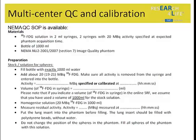Also, this is quite more tricky. Do you know what the NEMA phantom is? Have you ever seen one? The NEMA phantom is made with little spheres inside. And we also have a standard operating procedure for that. It's quite a bit more difficult to do than a calibration QC.